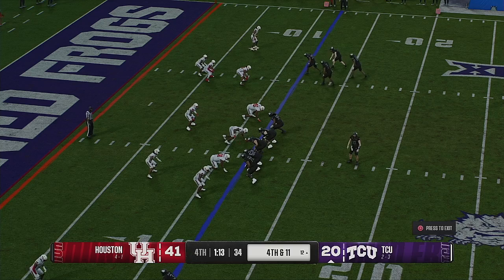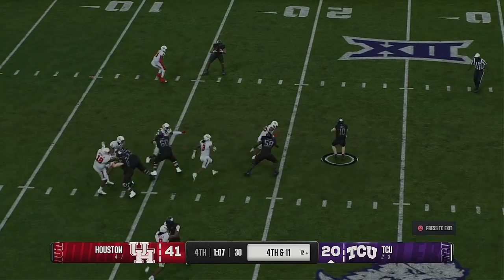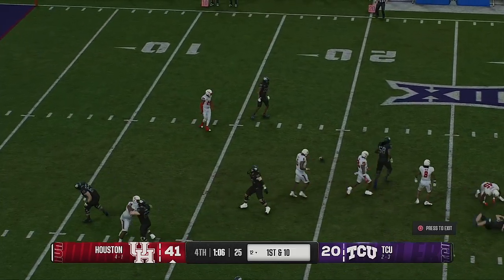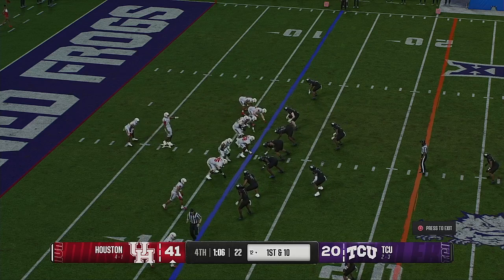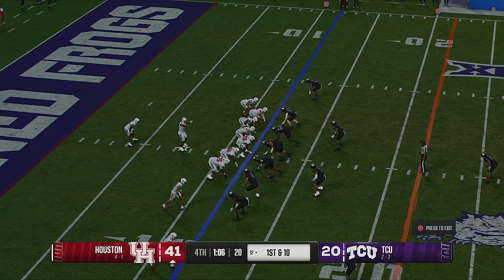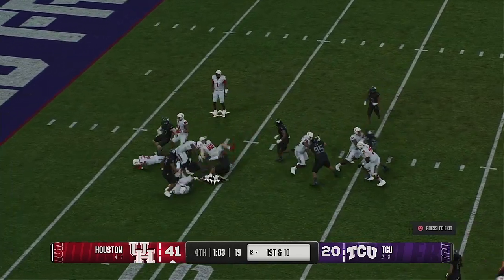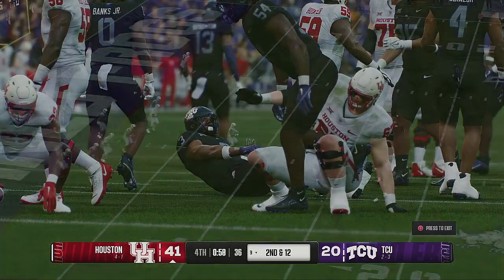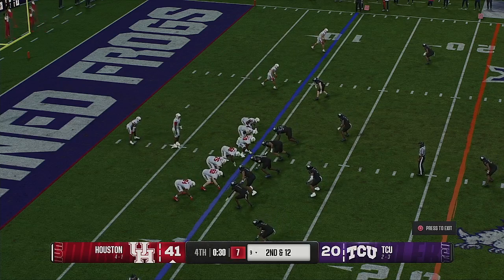Down by multiple possessions, they can't come up empty on this drive in the fourth quarter. They'll go for it on fourth down. Takes a shot as he throws, and it never had a chance. Incomplete. Line gets set, first down. Trying to move them on the counter. He's knocked down in the backfield. He'll lose a couple. After getting knocked back to open this drive, it's second and 12.